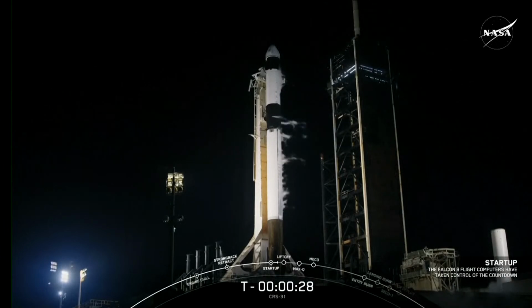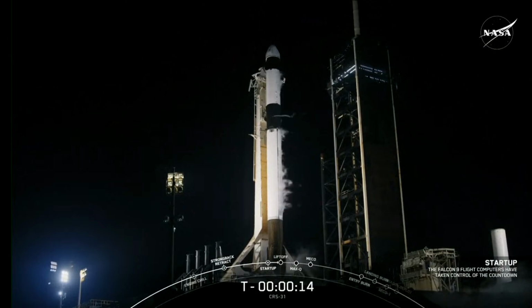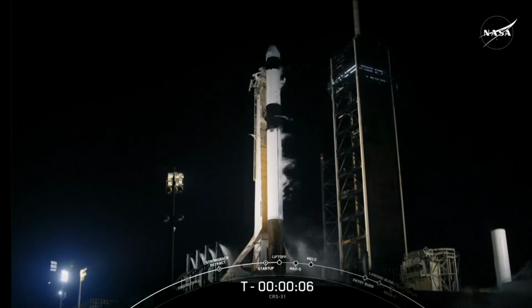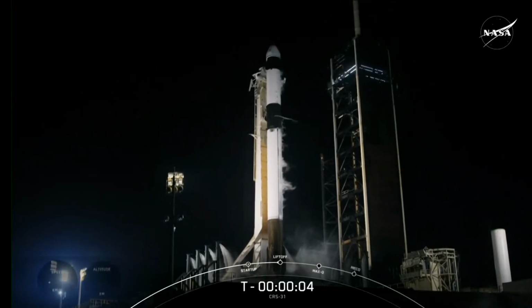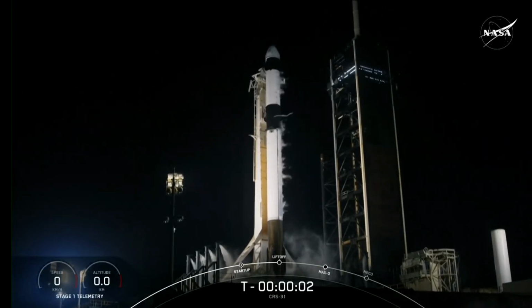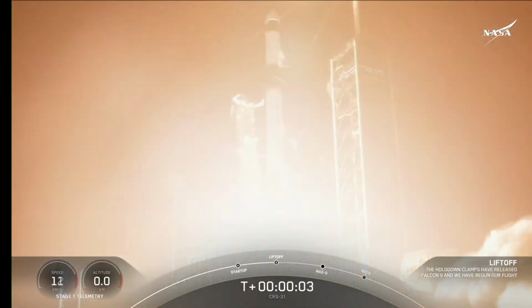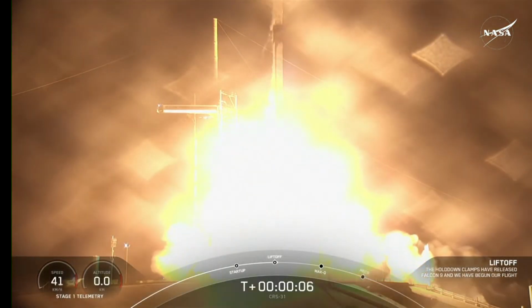T-minus 30 seconds. T-minus 10, 9, 8, 7, 6, 5, 4, 3, 2, 1. Ignition, engine full power, and liftoff. Go SpaceX, go Falcon, go CRS.